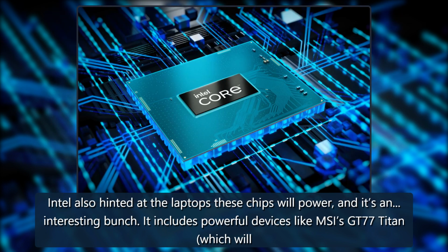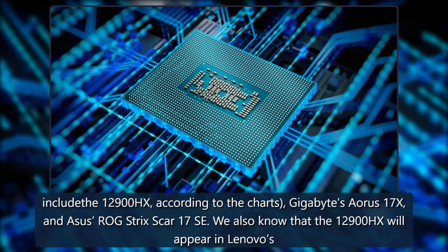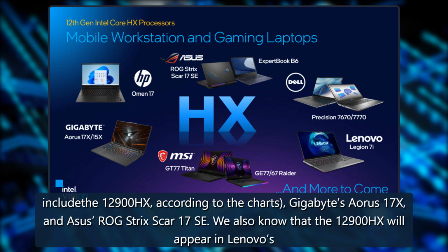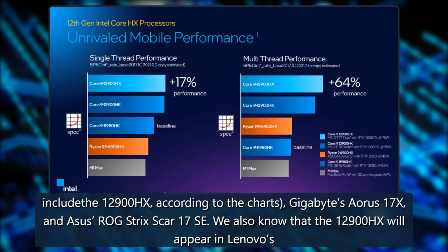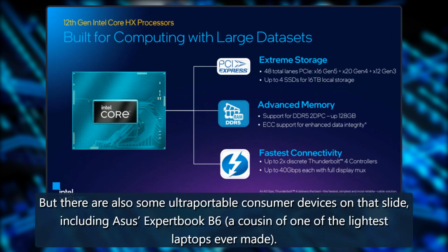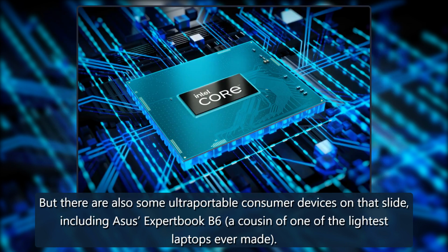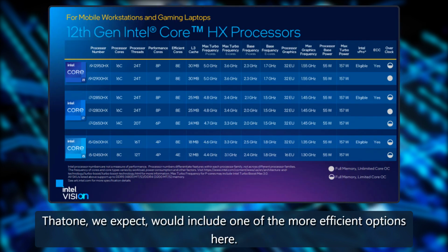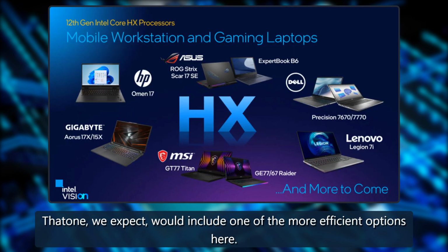It includes powerful devices like MSI's GT77 Titan, which will include the 12900HX, according to the charts, Gigabyte's Aorus 17X, and Asus ROG Strix Scar 17SE. We also know that the 12900HX will appear in Lenovo's upcoming Legion 7i, but there are also some ultra-portable consumer devices on that slide, including Asus ExpertBook B6, a cousin of one of the lightest laptops ever made. That one, we expect, would include one of the more efficient options here.